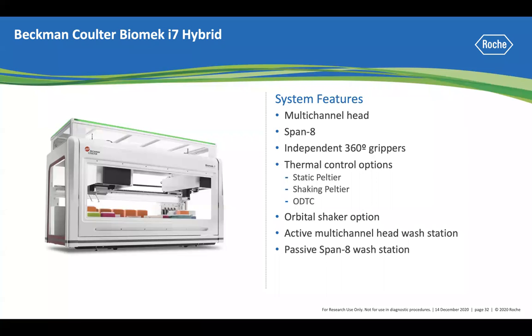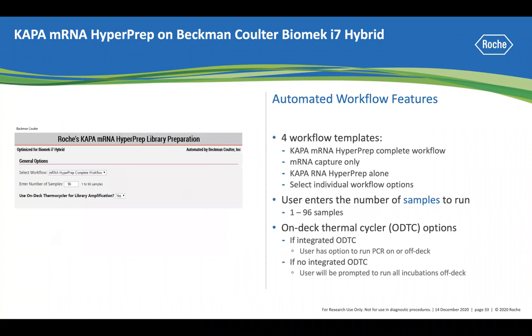The system also comes with a passive span 8 wash station and 2 waste chutes that can be used for both tip disposal and labware disposal on either side of the deck. The system is not a standard NGS deck layout. However, we have worked closely with Beckman to identify certain hardware requirements in order to automate our KAPA RNA HyperPrep kits. So currently, only our KAPA mRNA HyperPrep workflow is available on the Biomek i7 hybrid platform. However, we are in the process of developing a method for our KAPA RNA HyperPrep with riboerase workflow, along with our KAPA RNA HyperPrep workflow without any enrichment options.